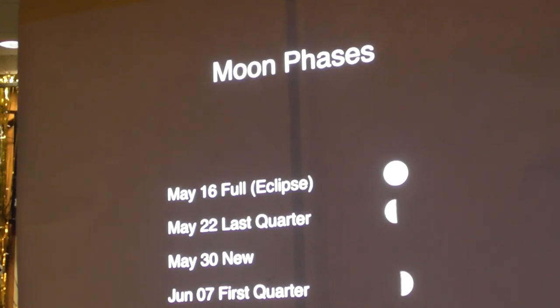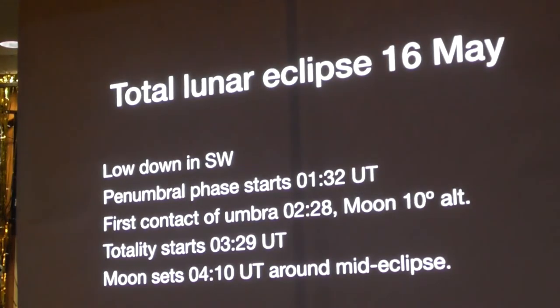So what's coming up? We're approaching the next full moon and there'll be an eclipse, and the eclipse is really the main news this month. And there's the dates of the other moon phases. The next new moon is May the 30th. So the eclipse on 16th of May will be low down in the southwest.